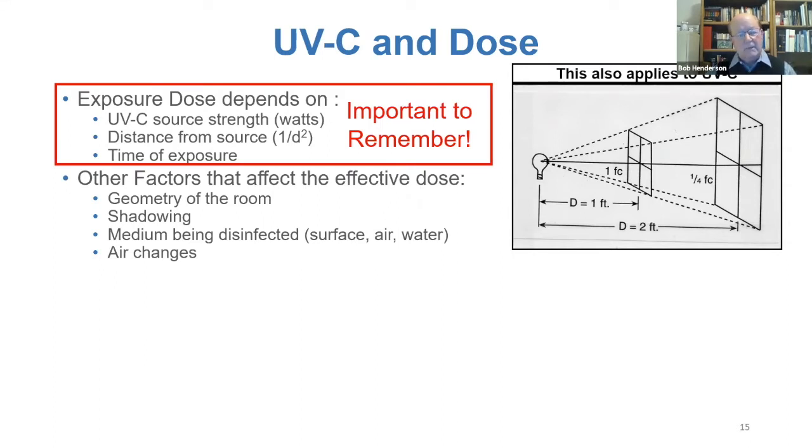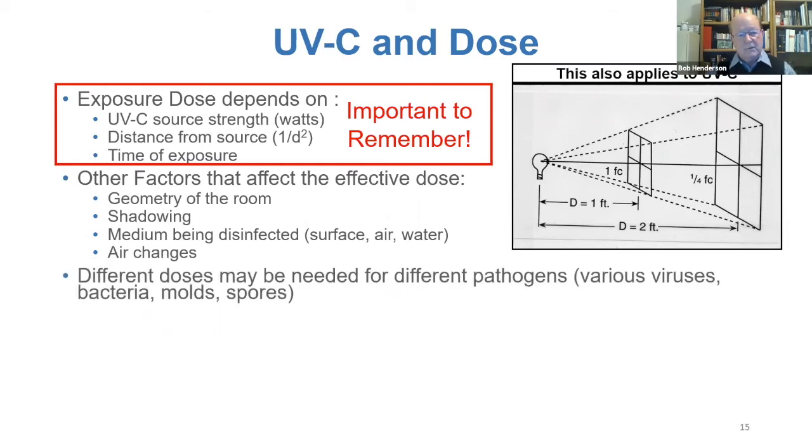Medium being disinfected. So what is the kind of surface that you're disinfecting? Is it air? Is it water? What is it? And then the air changes. Those are all other factors, but the main 3 are what we just discussed. So different doses may be needed for different pathogens. One size doesn't fit all. In the old days, when the medicine man sold 1 bottle to cure all ills, we know that's not true. And so it's the same thing here. So the pathogens vary. And so you may need different doses for those.